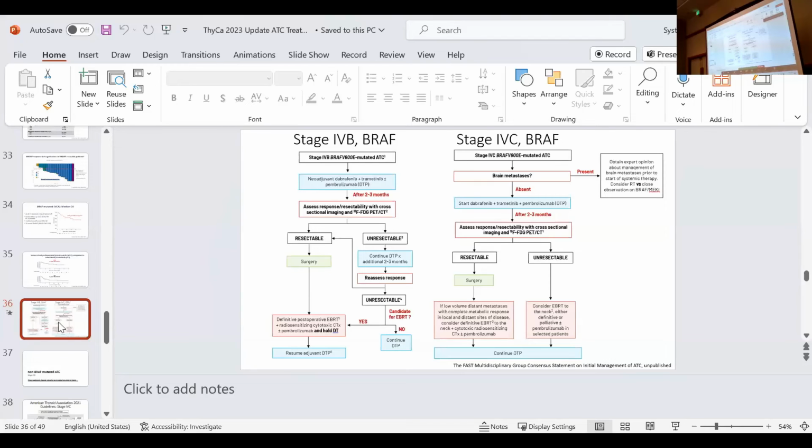The trade names are Braftovi and Mektovi. And she hasn't had problems with the diabetes anymore. It just went away. So there are other drugs that cause less of this problem with high blood sugar. So you could consider that.